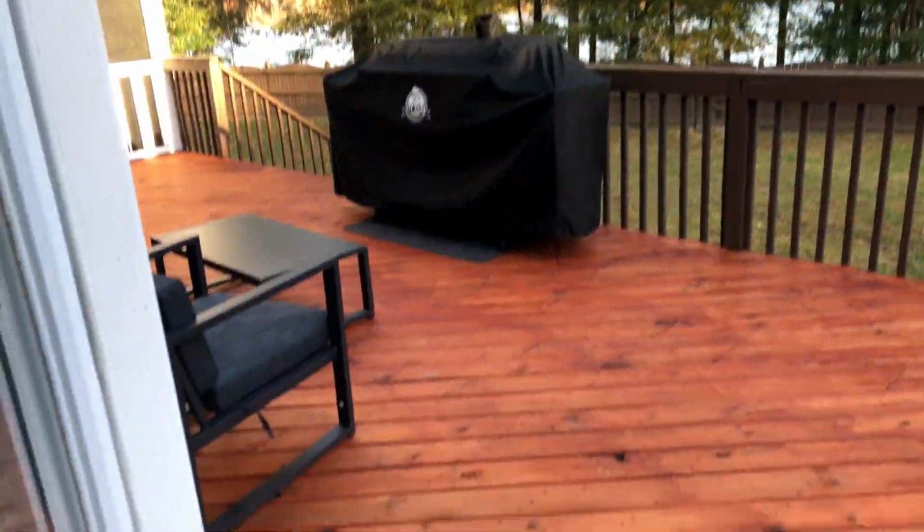Another feature I love about the guest suite is that if you come over here, they have easy access to the deck. So I'm going to show you guys this later, but that's a nice little feature for them to have if they want to just step outside in the morning. I'm going to try to get through this before I lose light. Over here is going to just be a storage closet.